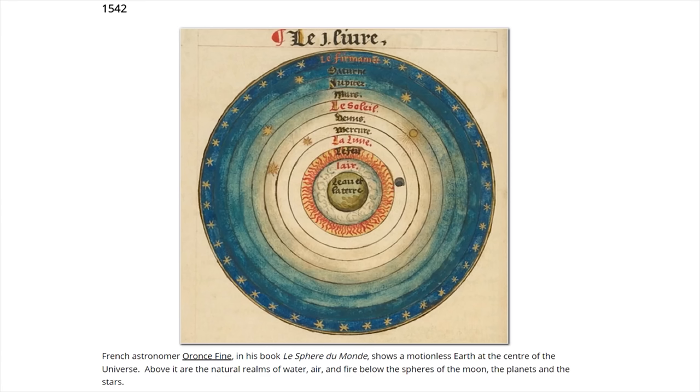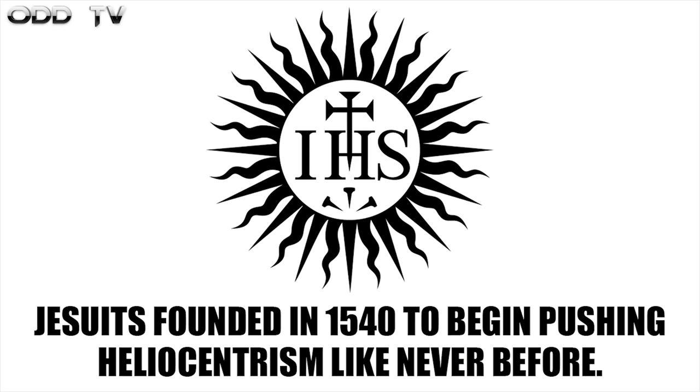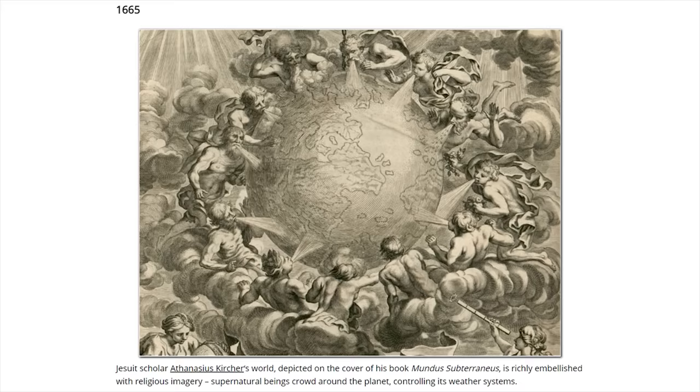So, we have all those, and here we have a 1542 depiction with Earth in the center, followed by the seven planets of the universe, aka the wandering stars, and finally, the firmament. This is also called the crystalline heavens, the place of the fixed stars. This is around the time the Society of Jesus, or the Jesuits, were founded, in 1540. They are largely responsible for the spread of heliocentrism. Notice the sun in their logo. It's because they are sun worshippers and want nothing more than for all of humanity to also worship the sun. Here is what the Earth was depicted like thereafter. This was created by a Jesuit scholar in 1665.